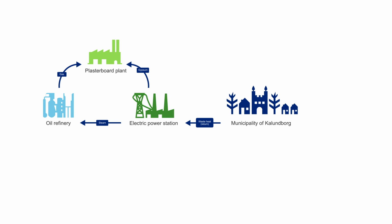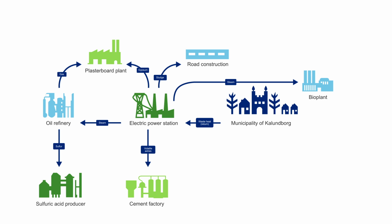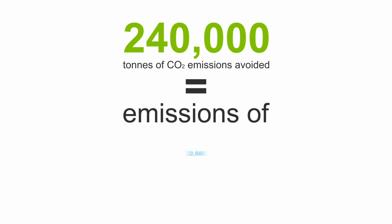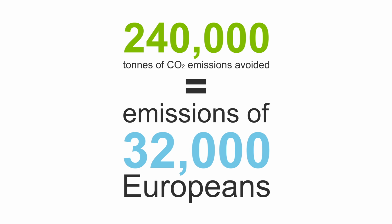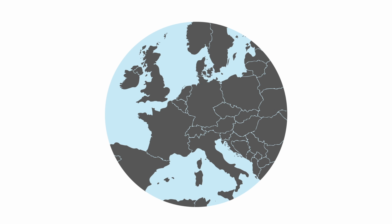For instance, fly ash from the power station is sent to a local cement company, which turns it into gypsum boards. Also, water reuse schemes have been developed within Kalundborg, together with many other cooperative solutions. The Eco-Industrial Park of Kalundborg enabled many economic benefits and environmental savings. For example, over 240,000 tons of CO2 emissions are avoided each year, which is equivalent to the emissions of over 32,000 European people. This success is not unique to Denmark and could be reproduced near you.